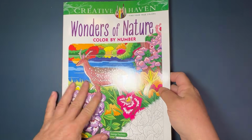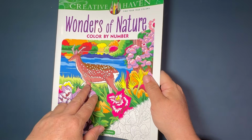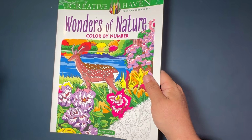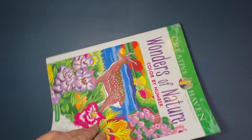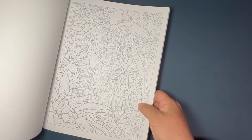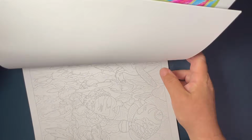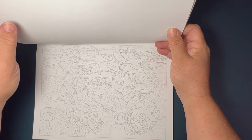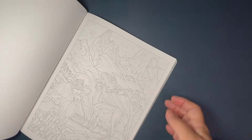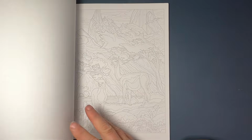I do have his book that has Teresa Goodrich on one side and George Tufexis on the other, but it's mostly landscapes and buildings, and I'm not even sure where it is right now. But I bought this one because I thought, okay, this has animals in it and plants and stuff, so maybe I'll like it better. And I do. I really do. My problem with this one is that if I'm going to do pictures this intricate, I just want to do them. I don't really want them to be a color by number. I just want to do them with my own mediums and not have the color by number lines.